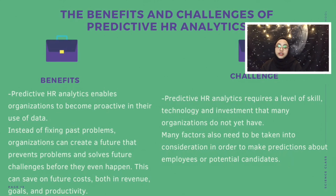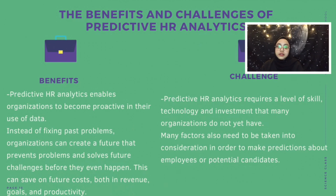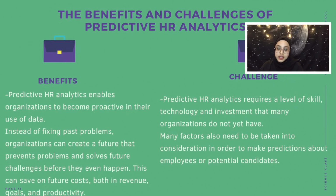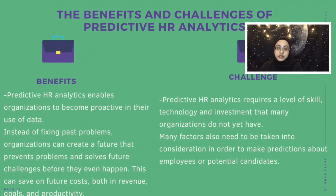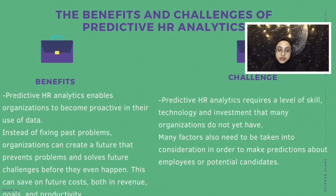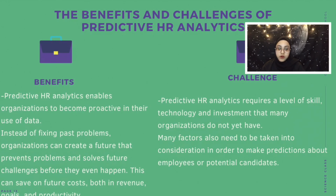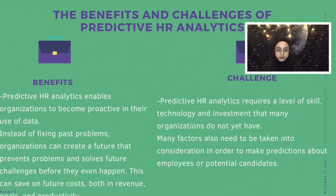The benefit is that predictive HR analytics enables organizations to become proactive in their use of data. Instead of facing past problems, organizations can create a future that prevents problems and solves future challenges before they even happen. This can save on future costs, both in revenue, goals, and productivity.